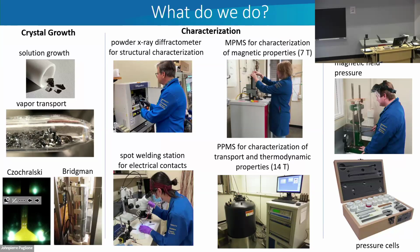And then you want to tune the properties. You want to modify the properties that you have in your material. And so you can do this by changing the temperature. You can go back to the synthesis and change the chemical composition. You can use high magnetic field. And the topic of this school, you can use high pressure also to change the properties.